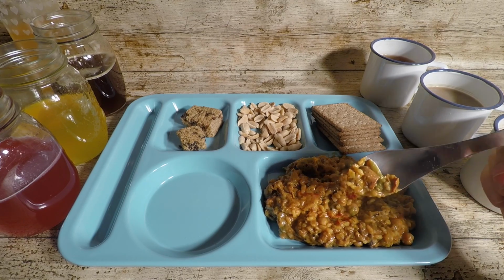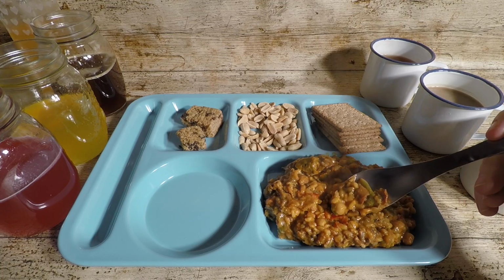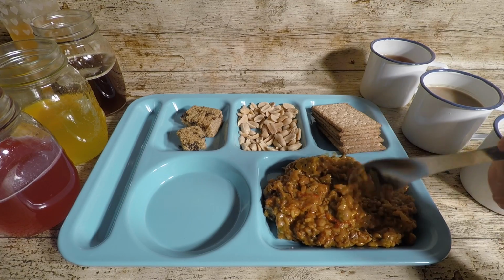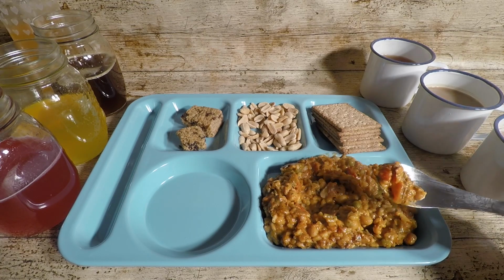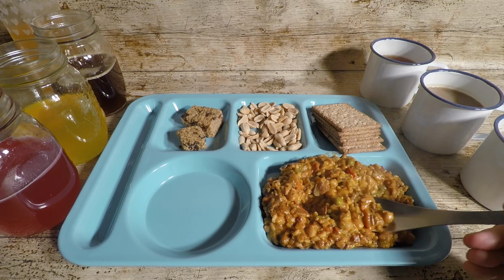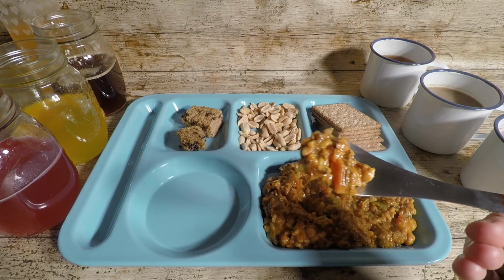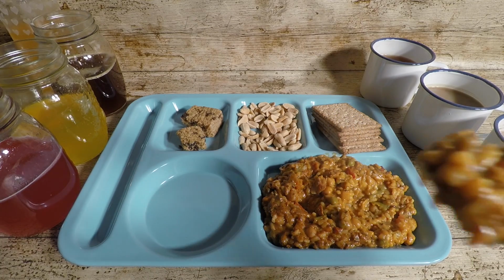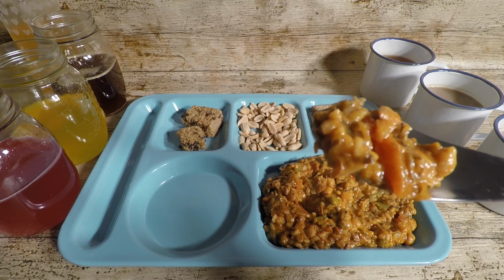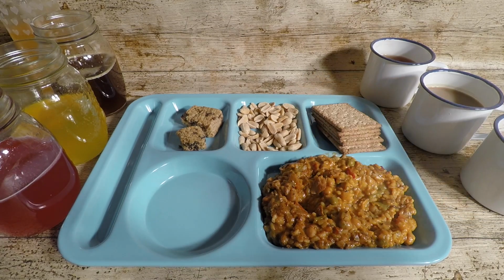So on first looks, I think I can see some peppers, some chickpeas, rice. Obviously there's chicken in here, tomatoes maybe, peas. So a lot of ingredients. So it looks good. It does smell spicy. I'm a little bit scared. So let's give it a try.